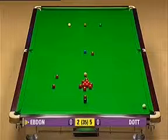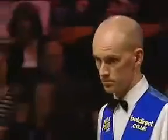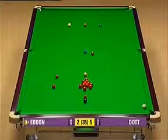Now, early on in the week, Peter would have had a go at the one next to the blue and played a stun run through into baulk. But he's now 5-2 behind, and that may be too risky. Less risky than the cut, though, so he may still play the same shot.